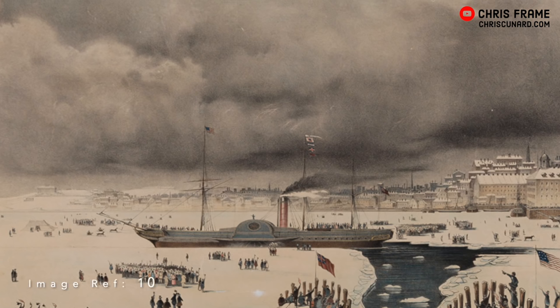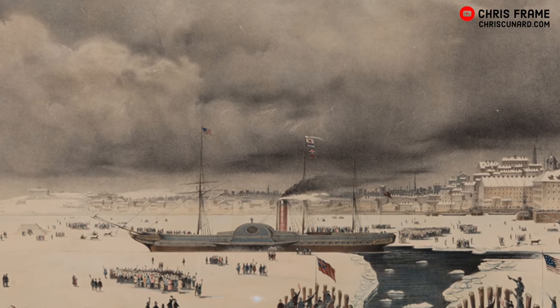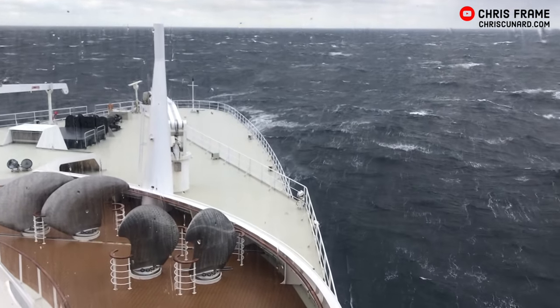While the early ocean liners were paddle steamers, by the 1880s, screw propellers had become the norm. By the 1900s, turbines started to eclipse reciprocating engines in powering ocean liners, while modern ships, like QM2, are powered by diesel engines and gas turbines.